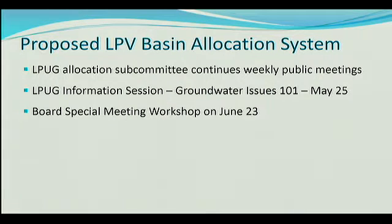And so in order to get people up to speed fairly quickly, they're going to be having a groundwater 101, if you will, tomorrow afternoon ahead of their normal allocation meeting. They've asked me to come and talk about the GMA and give an overview of SGMA and GSP, similar to what we did at the Las Posas Town Hall meeting. So we'll do that to get people onto the same starting place so they can continue to talk about the allocation.